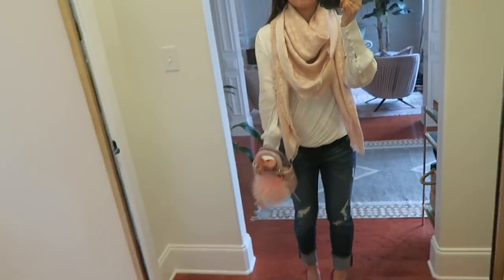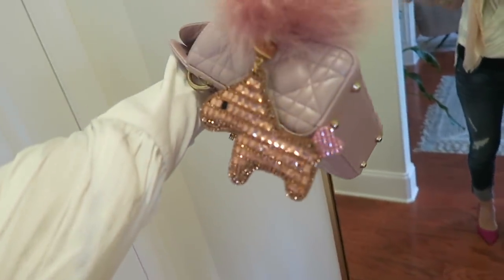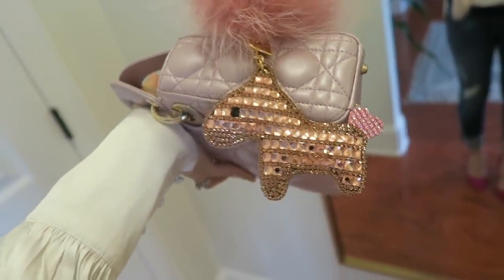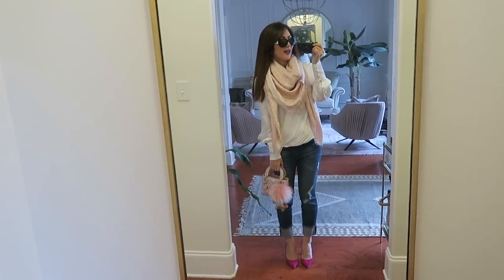Love it. And today I have my Dior Mini, Lady Dior Mini. And I have Lindy's pom-pom, of course. I've got to have it. How pretty is that bling, rose gold. It's custom made. This is it.